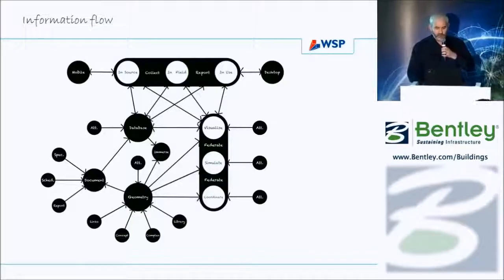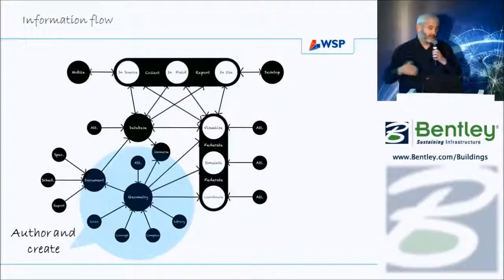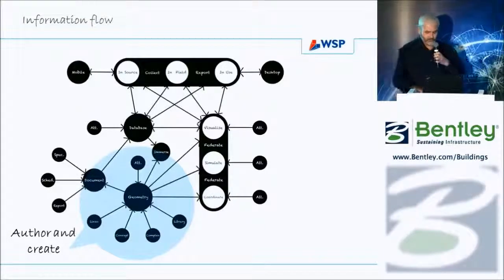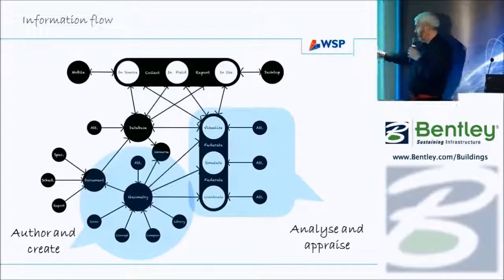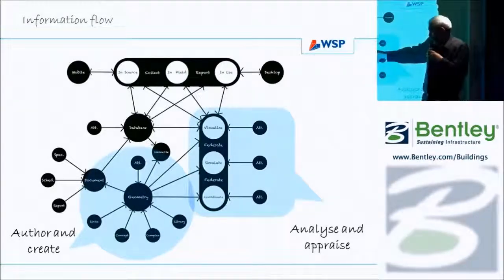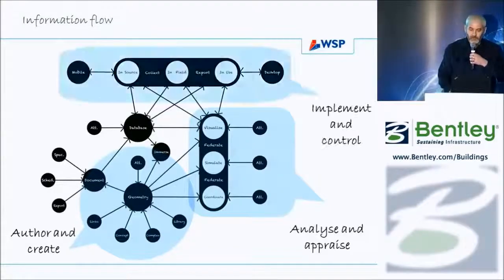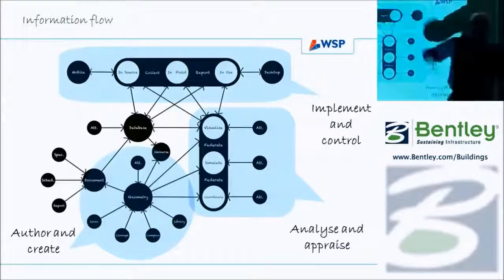And the way that works with our previous paradigms, is we start to see that this area is about authoring and creating. So the tools you start to see there are EcoSim, ArchiCAD, Revit, all those sort of things, Rhino, that sort of a device. And you come across into the federated area, which is where the analyze and appraise is going on, and you're starting to see things like Studio Max, and you're starting to see things like Synchro coming in here, Navis, Navigator, all those sort of tools. And at the top, in the implement and control, that's where you're starting to see the cloud-based information working.